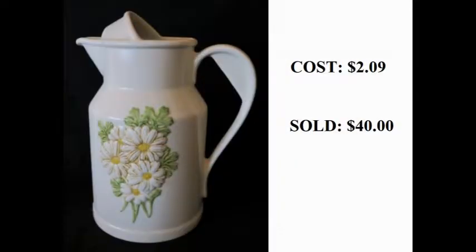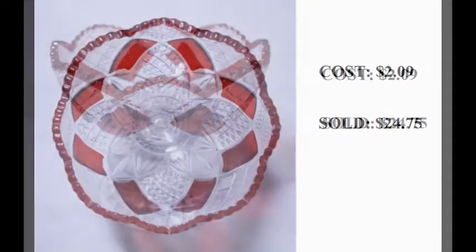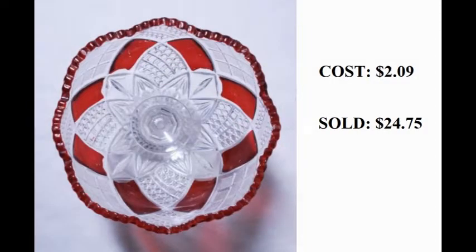I sold this pitcher for $40. This piece is by Metlock's Pottery from their Poppy Trail line in a pattern known as Sculptured Daisy. I have another pitcher just like it ready to sell next. Eureka! It's another jam stand. This one was made in 1901 by the National Glass Company in a pattern known as Eureka, and it sold for $24.75.